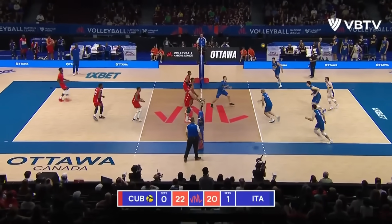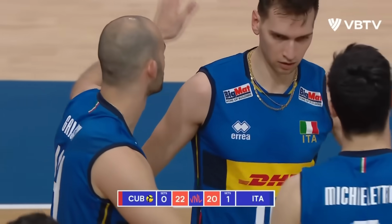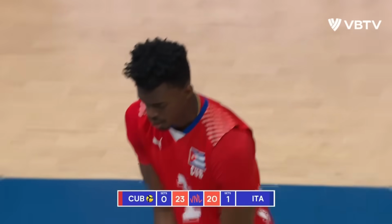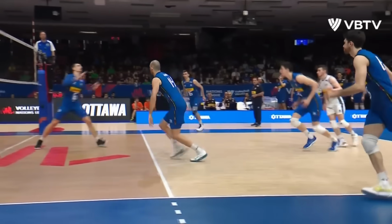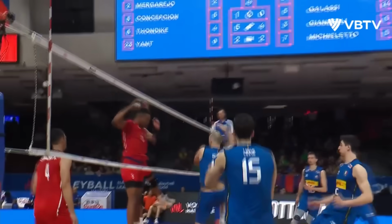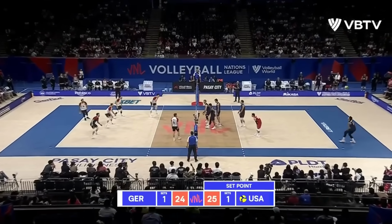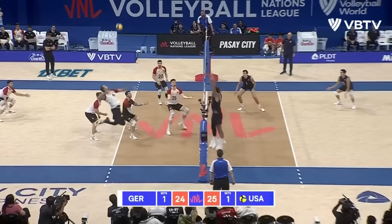Standing float serve from Maso right after the whistle, and Concepcion gives Galassi a stuff down. Concepcion committed to the middle here. The pass was good. It didn't throw them out of whack, even though Cuba served it pretty quick, and Concepcion. Wong at the Tia, serving to Riker. Roser.